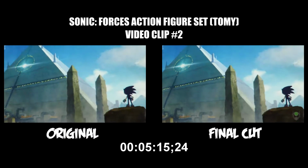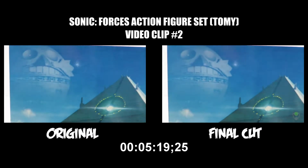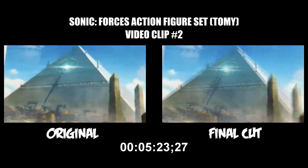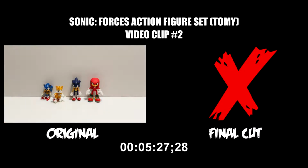Here we have modern Sonic looking afar over at Pyramidus, in which the Death Egg right here up in the sky is doing the same damn thing. Sonic Forces! Yeah. I didn't know Power Rangers had anything to do with Sonic, but whatever, there you go. It's in my name anyway, so okay.